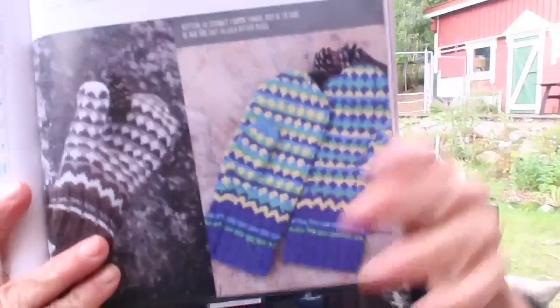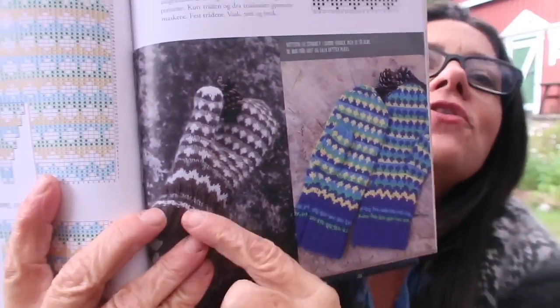And here's another kind of color, a graphic one. That picture's actually in black and white, but it shows you how you could do it in the grays. You've got the charts for the grown-ups and for the children, because this is a great mitten for kids.